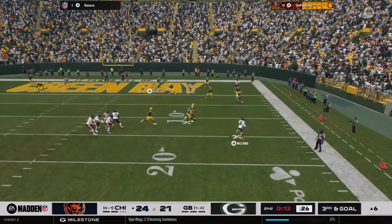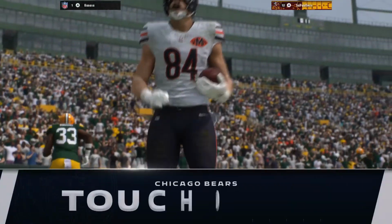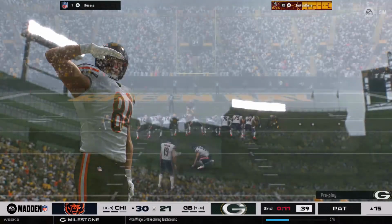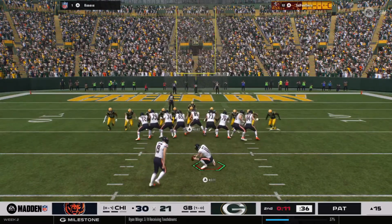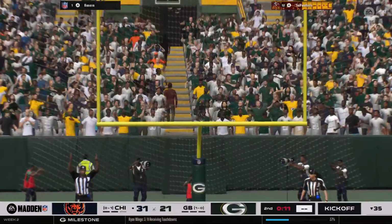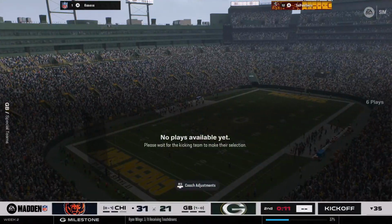Chased out to his right. And he'll score. Touchdown, Chicago! The Bears will add to their lead at the end of the half. Now they'll try the point after. Right down the middle, it's good. And the Bears make it a 10-point ball game.